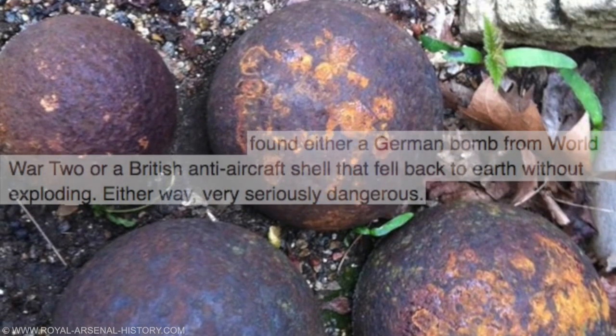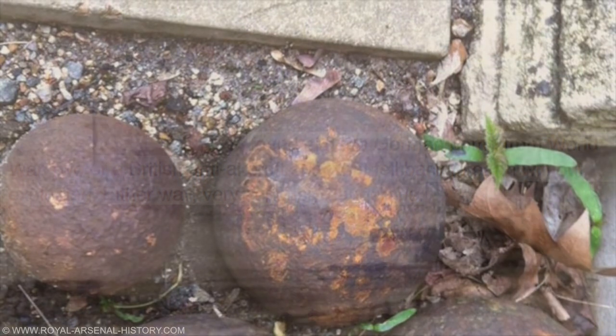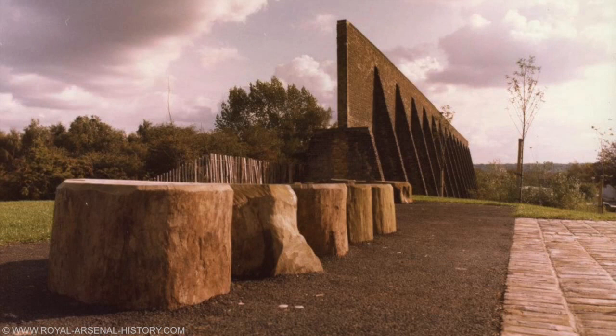Well, quite a few bombs and guns. Quite a few people around here have still got cannonballs that have come up. I confess to having one at home. Are you sure you want to do that? Well, it's not an explosive cannonball, so I feel safe.